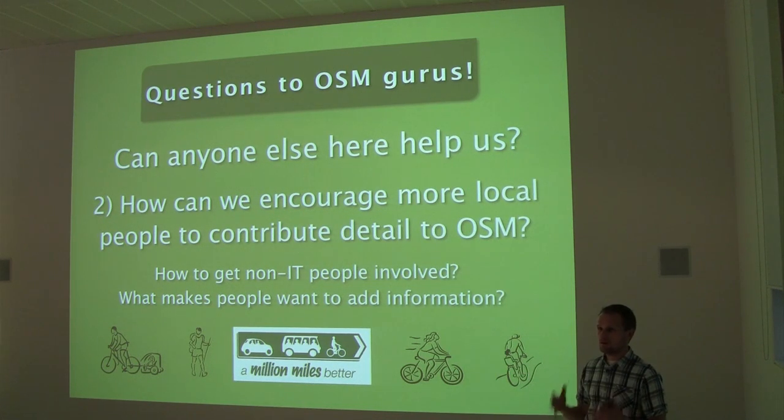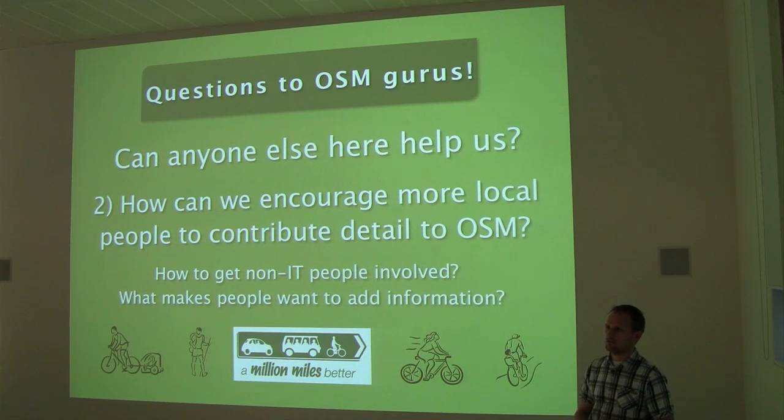They get to try the editing. Although the editing really isn't hard, for people who don't use computers a lot, it was quite difficult to get those basics right, and even things like going into their email accounts to activate their OSM account was tricky.